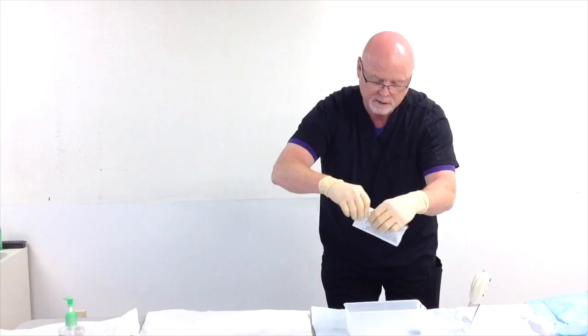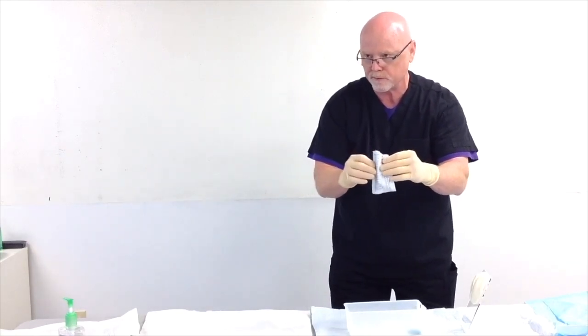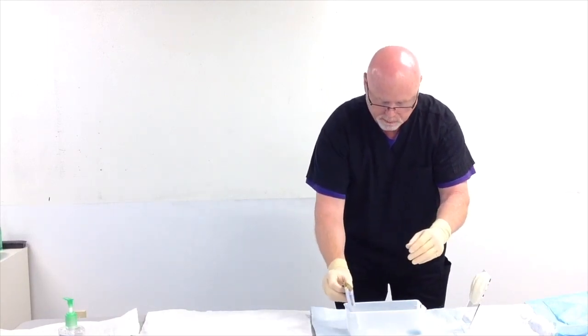I'm going to open up my swabs. There should be three swabs. I can drop this in a trash can. I can drop it on my sterile glove thing. But I want to set it up so that I have access to it. Put it in the back.